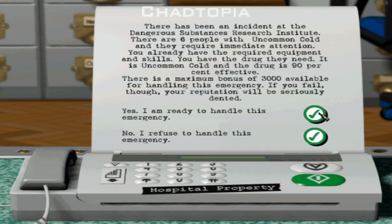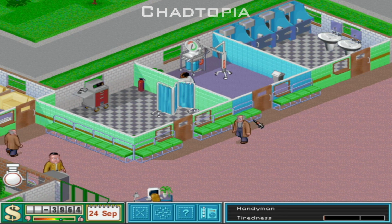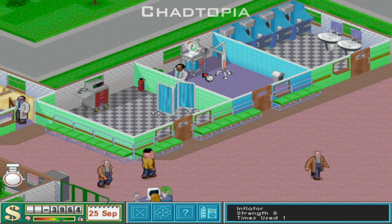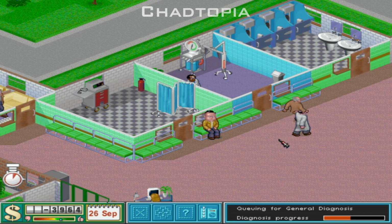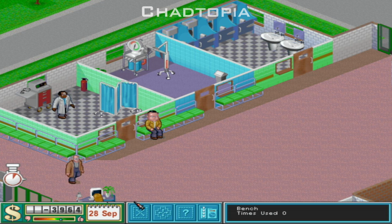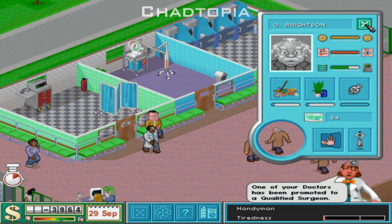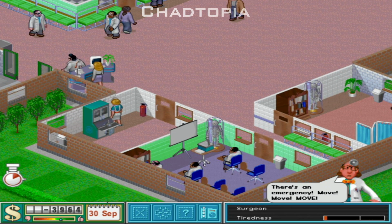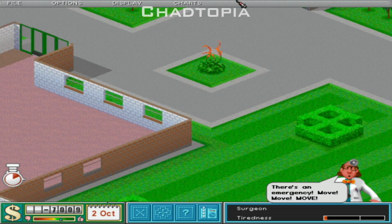Doctor required in general diagnosis. Two surgeons required in operating theatre. Staff announcement. Patients with uncommon cold on the way. Two surgeons required in operating theatre.